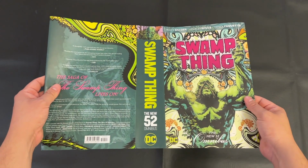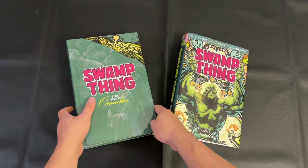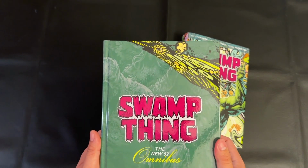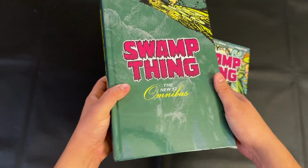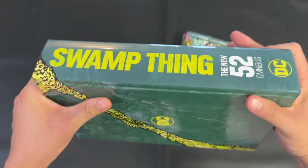Transitioning to the hardback book itself, though, the artwork under the dust jacket, I will say it's another great piece of ornate artwork. We have a lot of the visual motifs we see throughout it, the same kind of lettering preserved from the dust jacket.